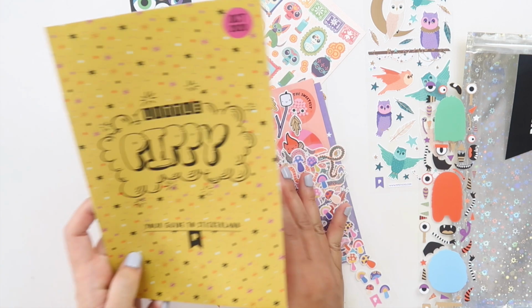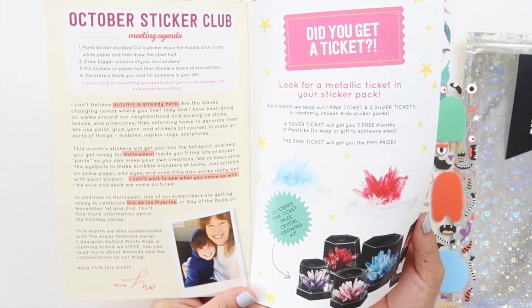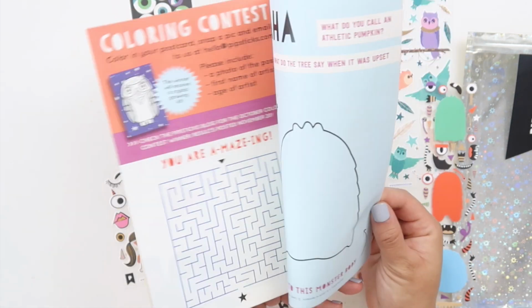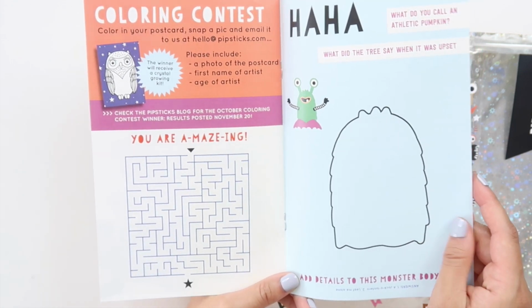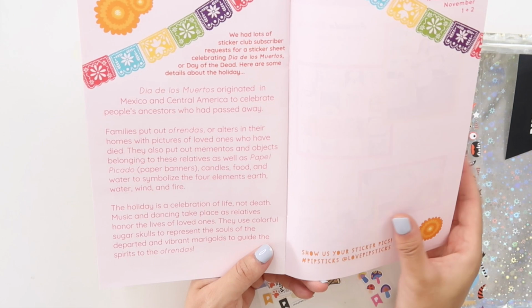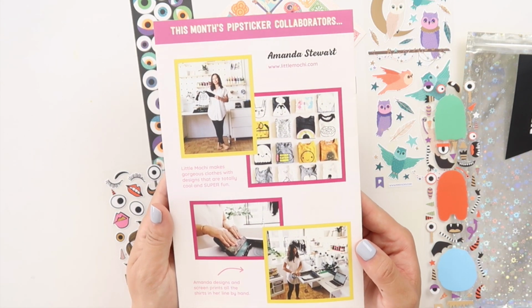Every month you get a little magazine, and this is usually an activity book. There's a picture of Mo. And yeah, they have activities in here. Oh, the paper has changed. I think the paper just changed. I like it. It feels good. Not as glossy. Very cool.